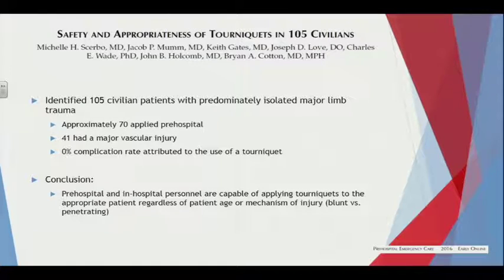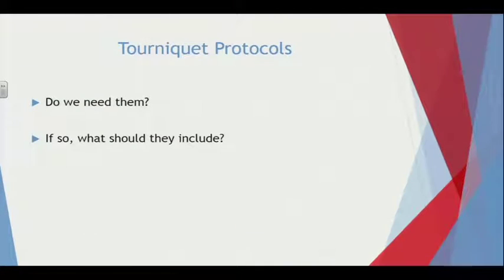So his conclusion was pre-hospital and in-hospital personnel are capable of applying tourniquets to the appropriate patient regardless of the patient's age or mechanism of injury, blunt versus penetrating. Okay, so now we're making that transition from the military data to the civilian data.